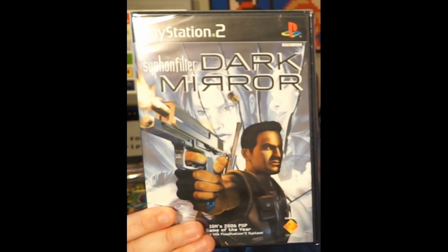Alright, this feels sealed. Let's see what we got. We have a sealed PS2 game. Siphon Filter Dark Mirror. I know nothing about this game. I know the Siphon Filter games. The original Siphon Filter was pretty good. I played a little bit of it on the PlayStation Classic. At the bottom it says IGN's 2006 PSP Game of the Year. Oh, comes to the PlayStation 2 system. So this was originally a PSP game, and they ported it to PS2, and now apparently I have a factory sealed copy of it. Anybody play this one?